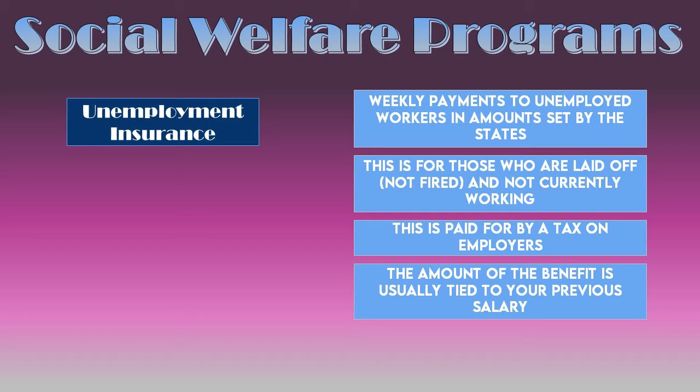And this usually is not the amount of money that you were making, but the benefit that you get is tied to your salary, because you have the same amount of bills to pay and things like that. So this is just something that helps people pay for things while they are looking for work.